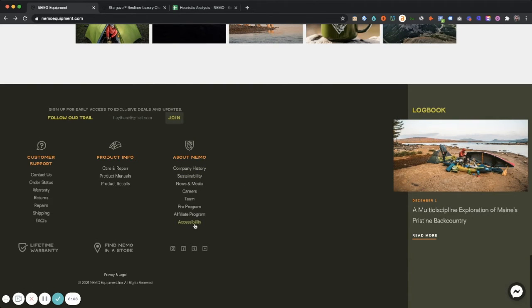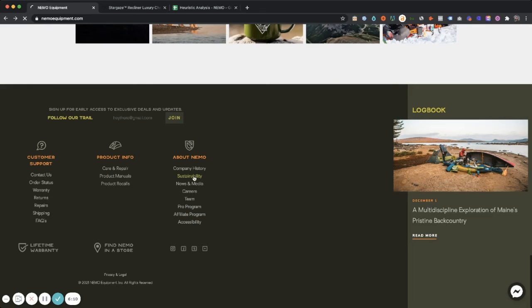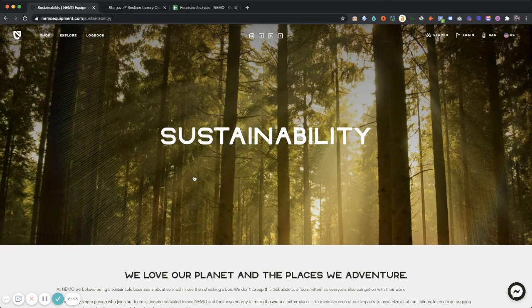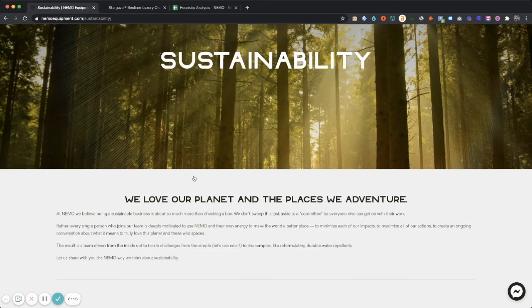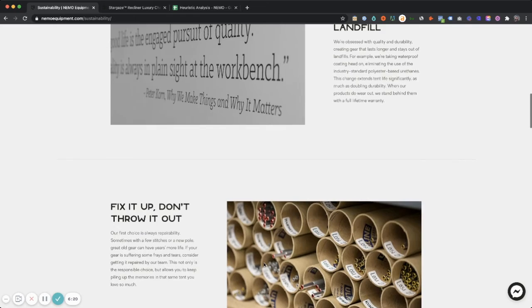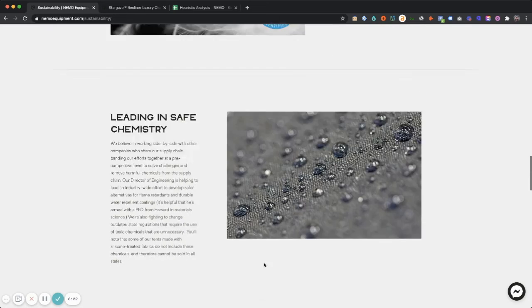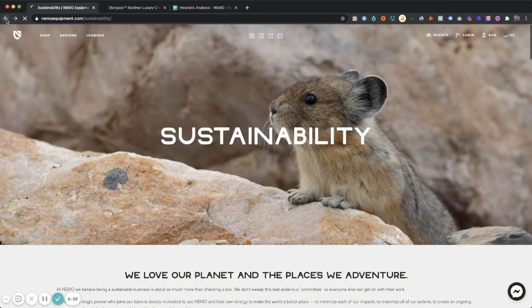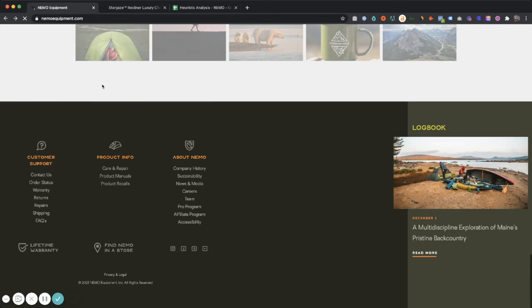For example, I'm looking here just at their about information. Take sustainability. I think that's something that's really top of mind for a lot of folks in the outdoor industry. So this is something that could definitely be leveraged more on the homepage, because I don't really see too many of these talking points anywhere else. So that's an example there.